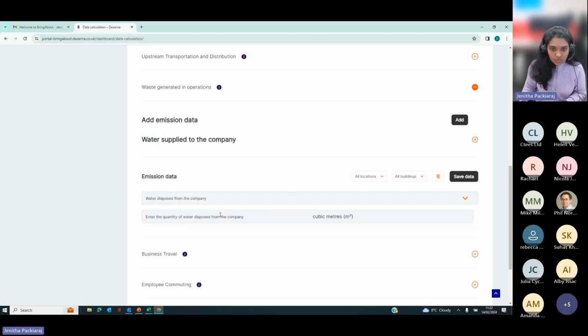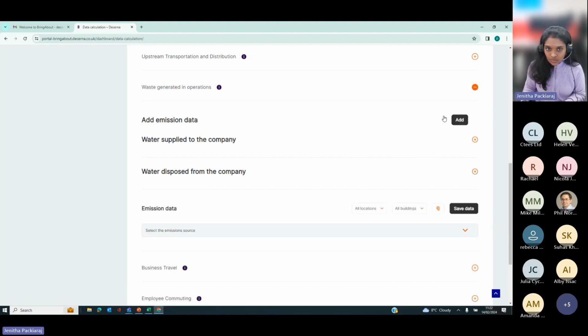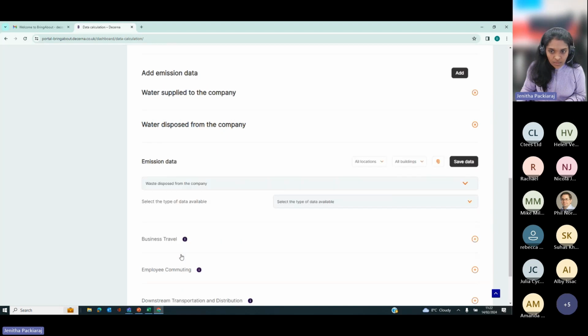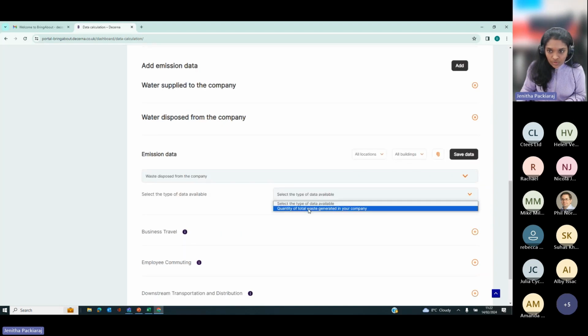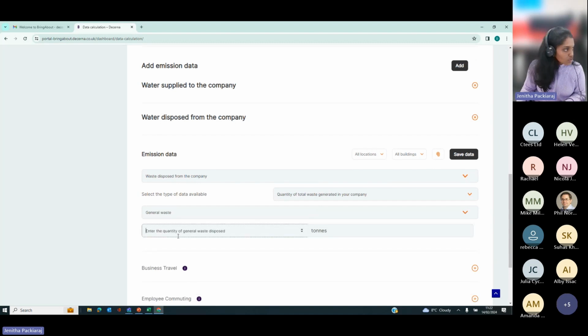So again, water disposed from the company. Usually the water supplied and the water disposed is almost the same. But if you've got different values, feel free to enter that here. And another one I've got to report under waste generated is waste disposed from the companies. So it's quantity of total waste. So we've got general waste, which is 0.39 tons.